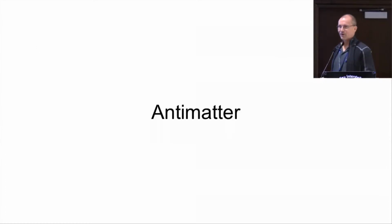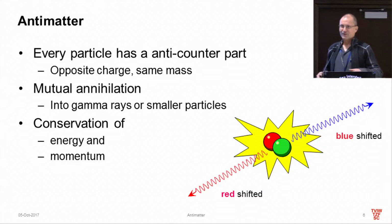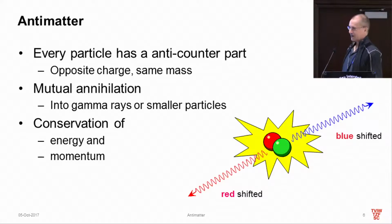All right, antimatter, you all know this, so I'm just going to go quickly over this. We know every particle has its antiparticle. The electron has the positron, the proton has the antiproton, and so forth. They do annihilate each other mutually, as far as we know, even though there's the big mystery of why do we have more matter than antimatter. One of these questions to be resolved by maybe us. And we need to conserve energy momentum, and that's the main reason why we use antimatter in our everyday life.